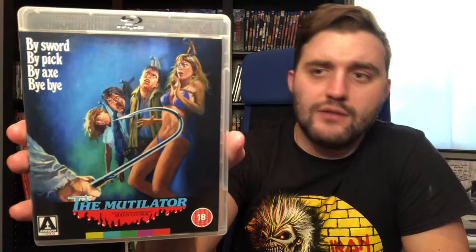Next up, we have The Mutilator, another cover here that I could not pass up, with a pile of extras. It's another slasher movie from Buddy Cooper, who I haven't heard of, but some great effects in this one, apparently. Two discs. This one is region free.